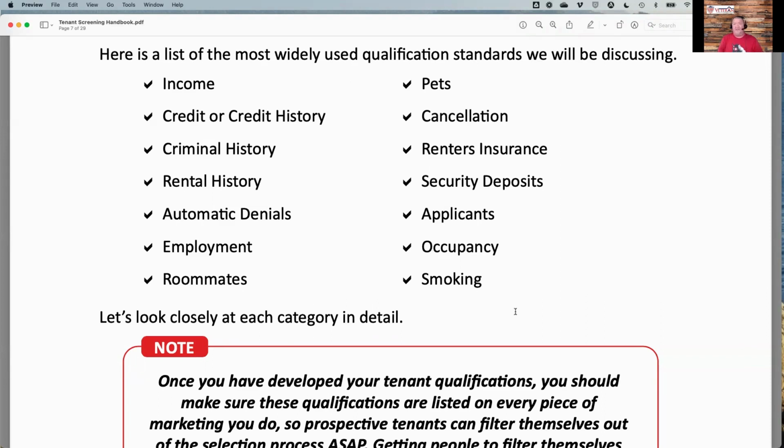You could be really looking to fill that unit to stop the bleeding, but by doing so and allowing somebody to have access to your property, if they stop paying, now you're going to have to go through other means to get them out, maybe even legal means, evictions. Depending on your state, it could take you weeks to months to get that person out, in which case you're not collecting any rent, they're living there for free, and you're still having to pay the mortgage because they're not paying the rent. So these are all good things that I want you to think about as you come up with your qualifications.